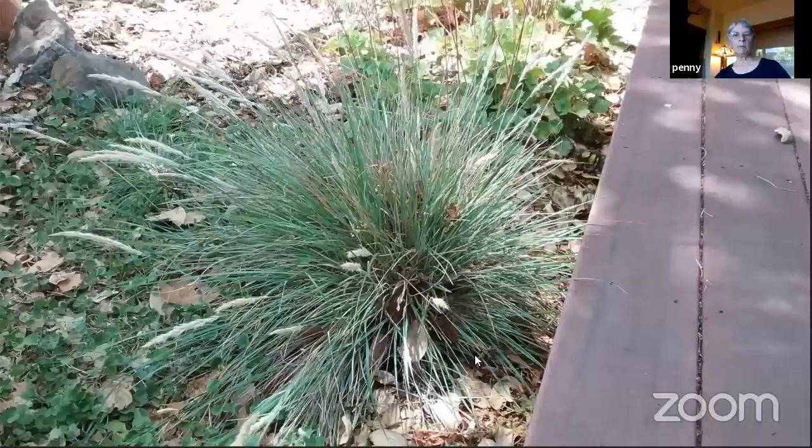And this is Calamagrostis foliosa. I have several, but this is the better looking one. I do water back here in the summer, probably because the trees take up so much water. And if I don't, nothing will survive.